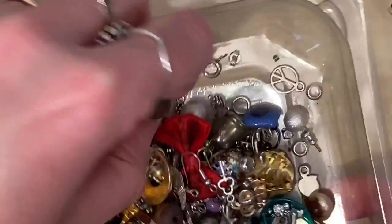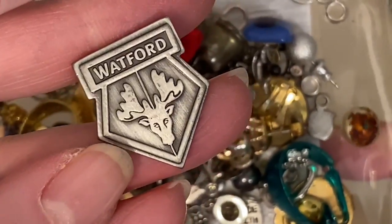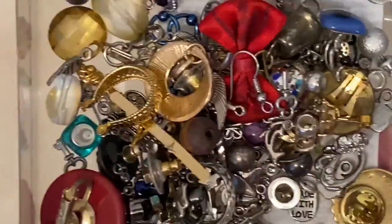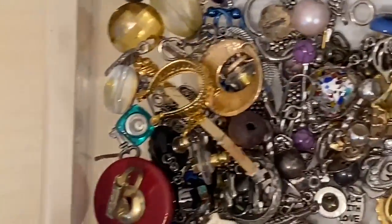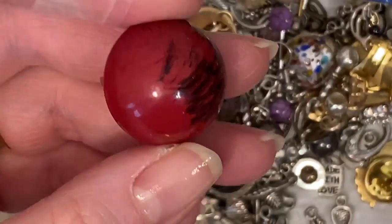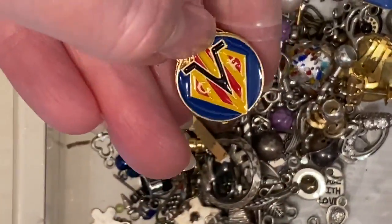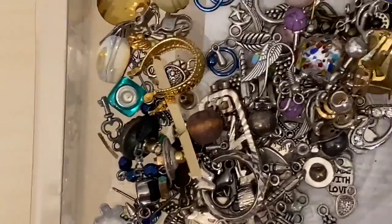Got a few beads. Watford, assuming that's something to do with sports. That's a fun clip-on. Green one, but only one. Oh, there's the other one of those bells. Not sure what to think about those bells really. A bit tatty. Hong Kong made single clip-on. And another pin. Ah, that's the other one of those. So we'll make those into earrings.